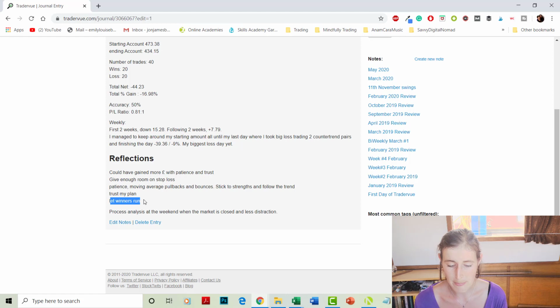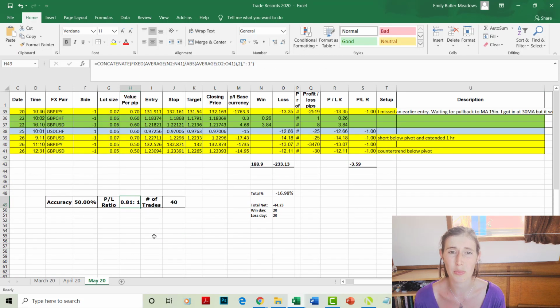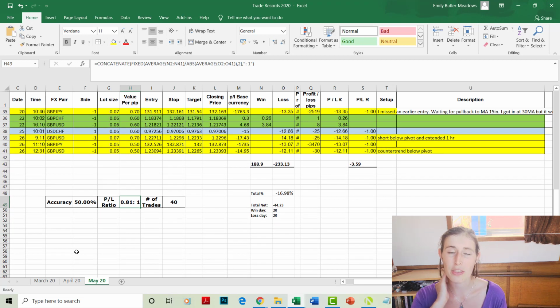But for whatever reason in May, maybe I've been cutting them short because I've been fearing losing, which is emotions again. But I'm aware that I really need to concentrate on letting my winners run. And that's how I'm going to improve this profit and loss ratio here, because ideally that needs to be at least 1.3 to 1 for me to be profitable. But it's not, it's negative there. And 50% accuracy, so it's not that good really compared to the metrics that I recorded on my 30-day demo Forex trading challenge.